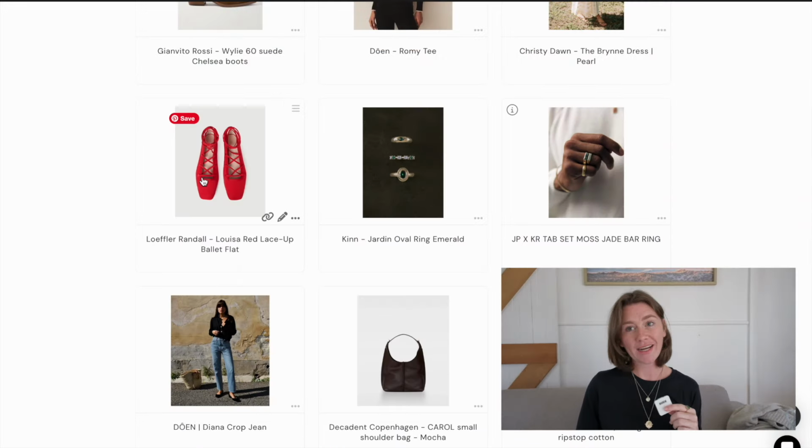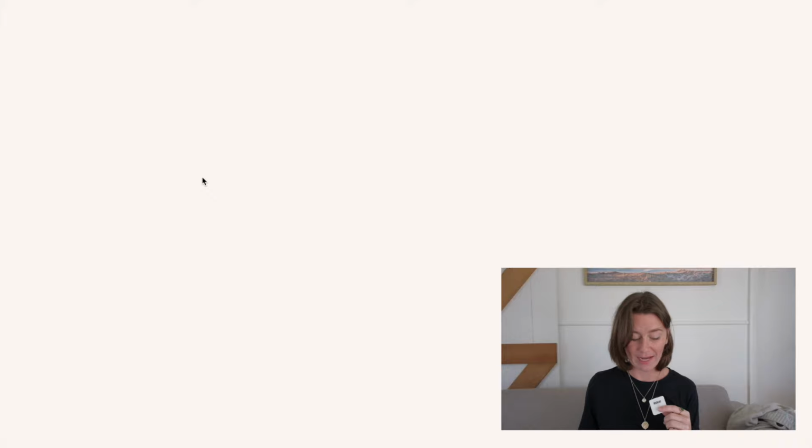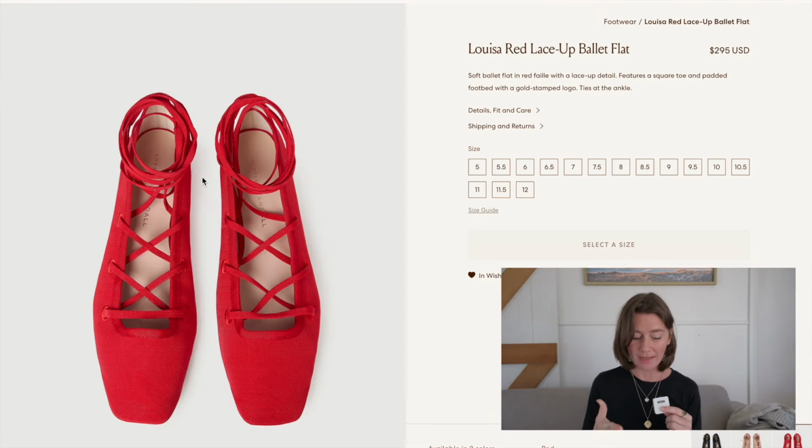Item number 4 is this pair of shoes from Loeffler Randall. At first glance, they look so impractical, right? With the ballet shoes, they literally look like you stepped off a stage and just had your little ballet dance moment. I love these. I had a pair of red ballet flats when I was a kid that had a fabric bow on the front, very reminiscent of a lot of the bows that Loeffler Randall do on their shoes.